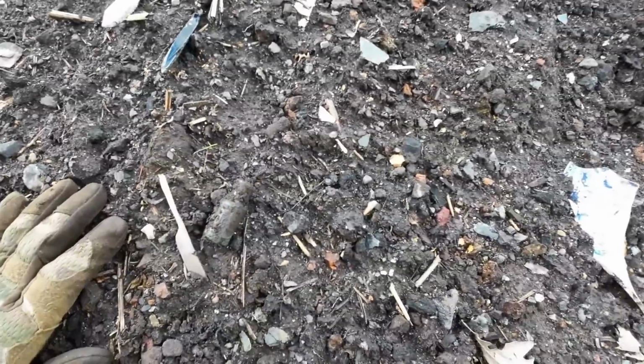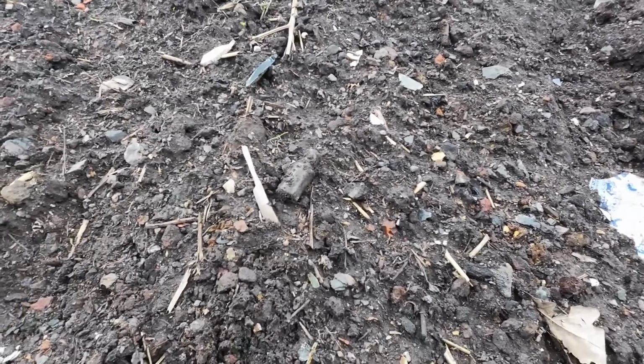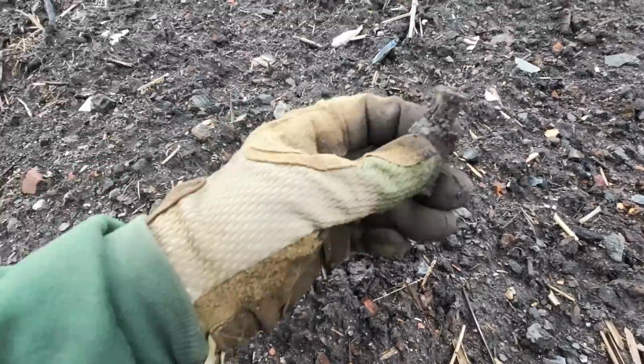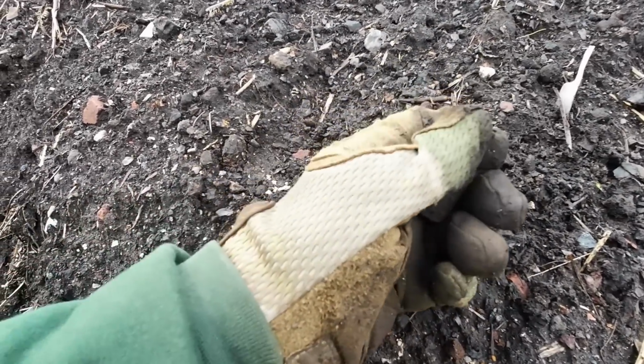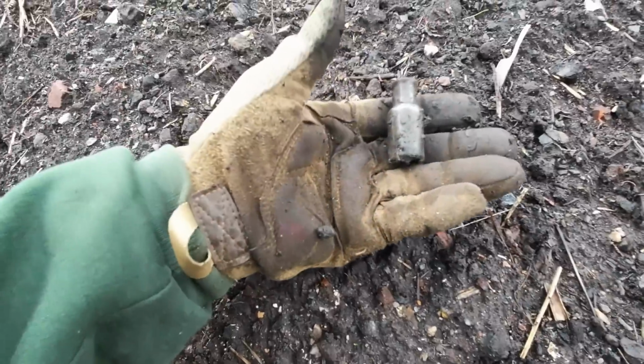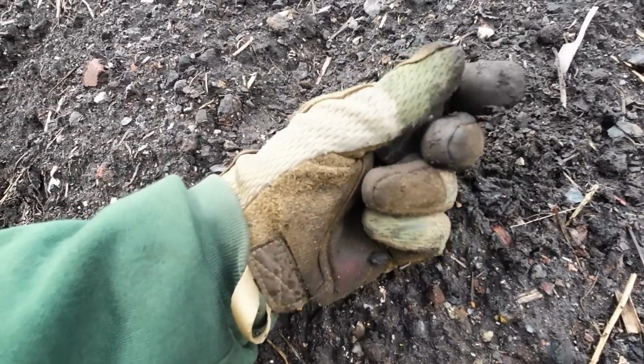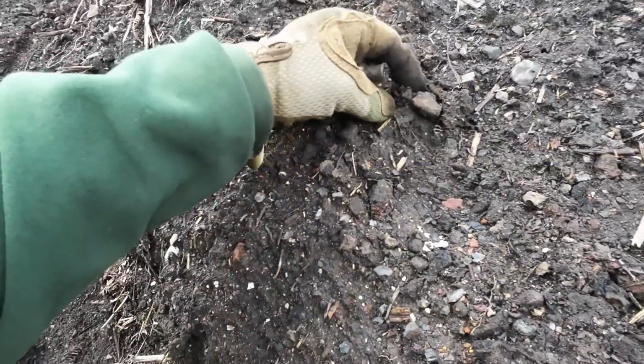Oh, I just flicked this little thing out here. I thought it was an actual bottleneck, but it isn't a bottleneck at all. It's a tiny little bottle. Oh my gosh. I very nearly discarded that, and I just gave it a bit of a flick and it tumbled out, and it's actually a little bottle. I will keep that. Little bottles are allowed, little gems.